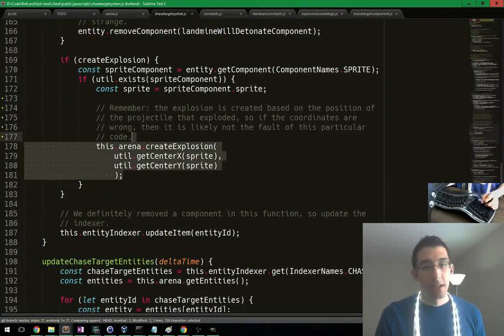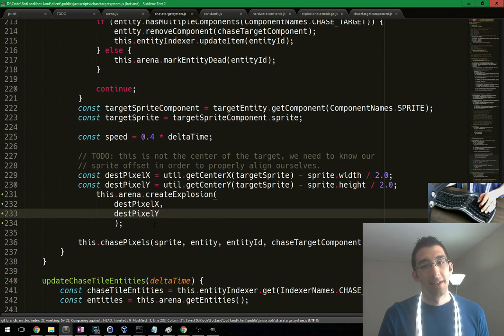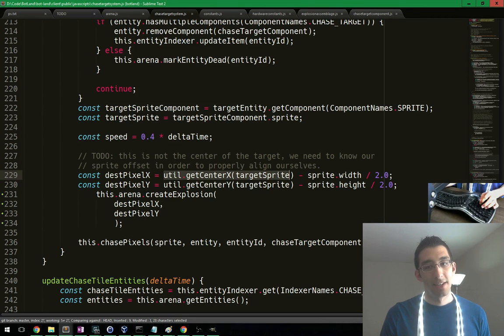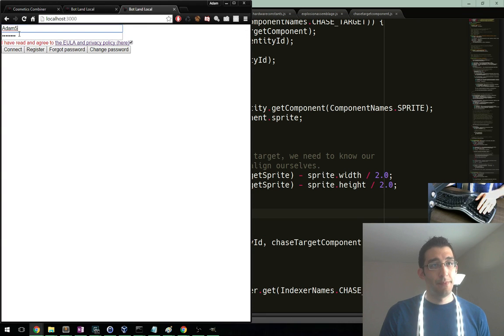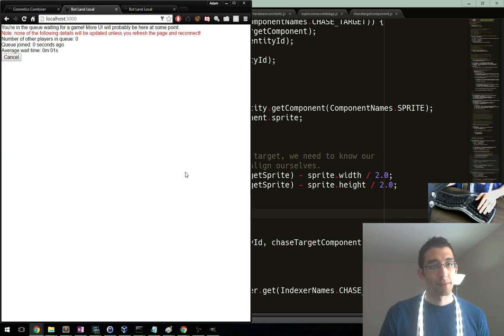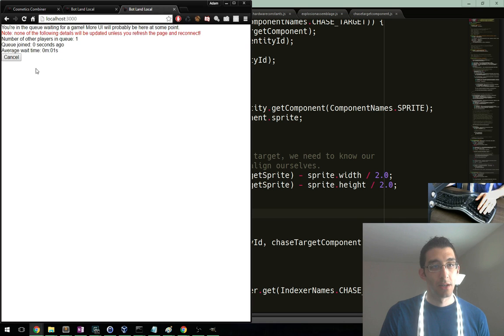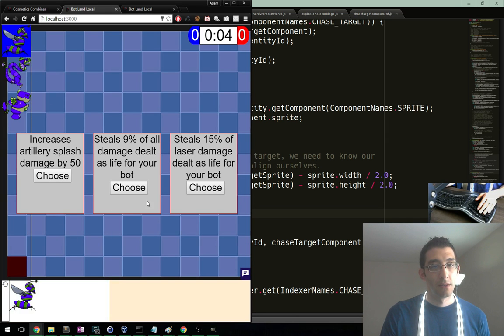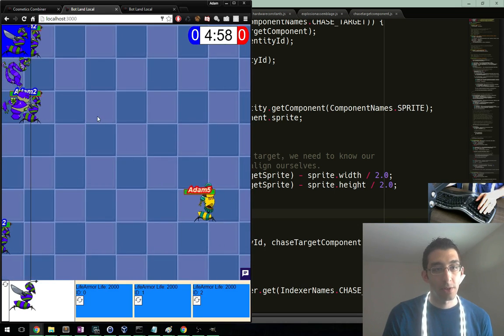Okay, what if I did this? What if I just created explosions always at the destination to see if that was actually correct? No, it would just be the center of the target sprite is where we want to create this. This is really what things should look like. Let's just try that. This is going to look super weird. And I'm going to configure this so that it just doesn't even have artillery anymore. There. Okay, great. Let's take a look. So now explosions are going to show up like crazy.